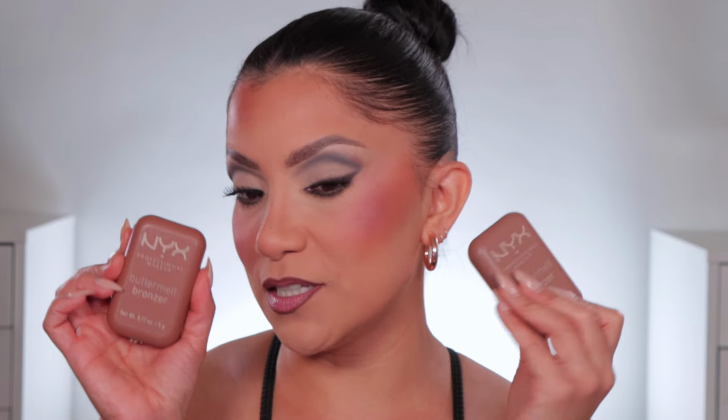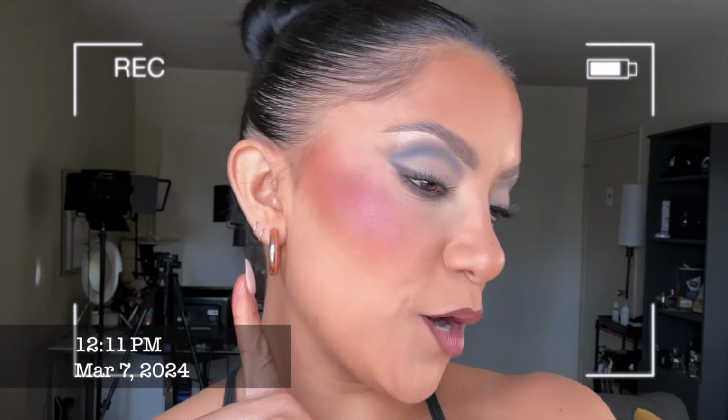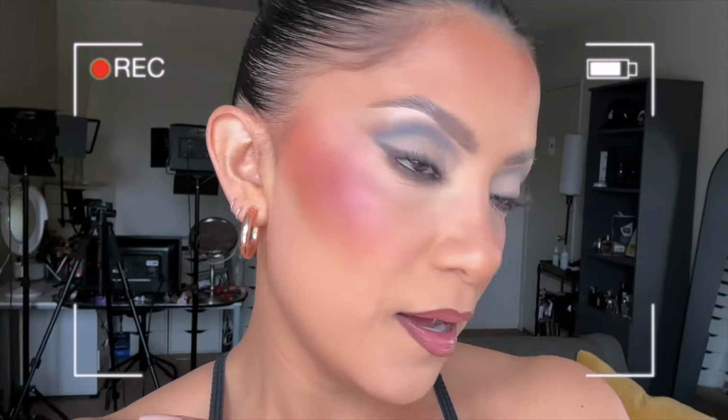These are beautiful. Let's go in front of the window so you guys can see how it looks. I wanted to show you different shades, more warm tone and neutral shades, so you have options. In front of the window, this is Butter Biscuit, Butter Off. You see that luminous? I'm telling you, look at all that. So pigmented and smooth at the same time.